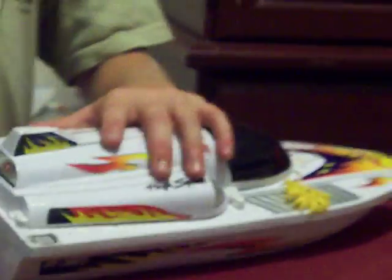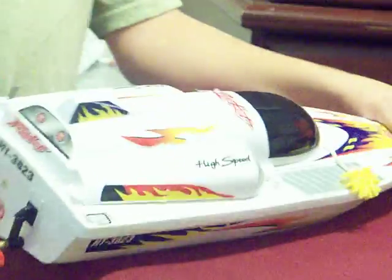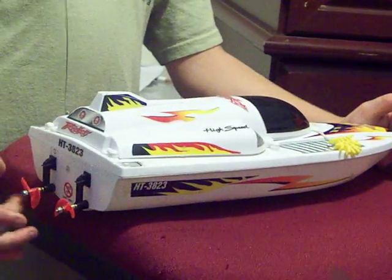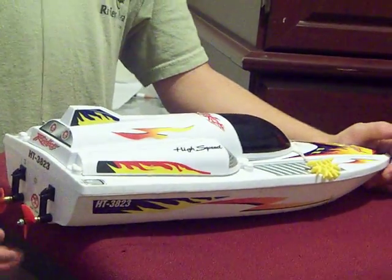This is my little rocket, I'm gonna call it. It has two red propellers that spin, and it has two motors, and sometimes it just steers one way if both propellers don't work right.